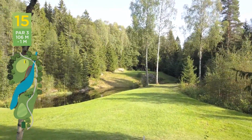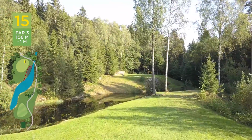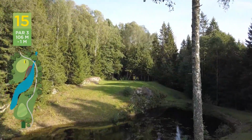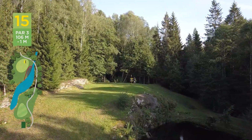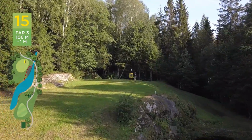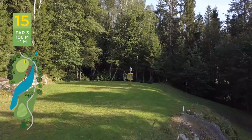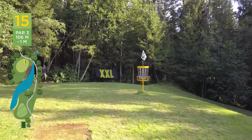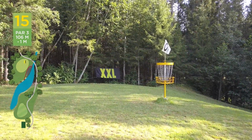Hole 15, par 3, 106 meters over that same body of water. You see the drop zone there. If you do go out of bounds, you will have to play from there. So these guys are going to go with turnover or forehand, I would think. There is a hyzer gap. It's a little tighter. We did see some players opt for that. Probably pretty wind dependent which one a player is going to choose.